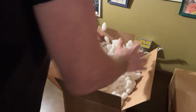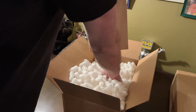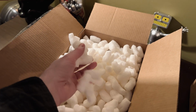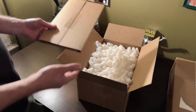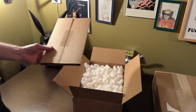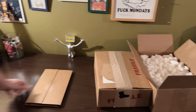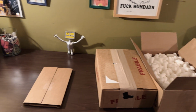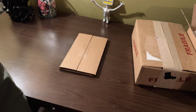Wow. This is the most amazing. Wow, that's perfect. Wait, hold on a second. So this is just all packing peanuts. The packing peanuts are annoying, but this is like $40 worth of just packing. And it's only a $40 book. I've had slabs shipped to me in worse condition than that. Like $1,000 books worse than that. Holy crap. Okay, let's take a look.